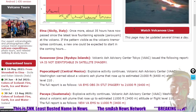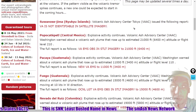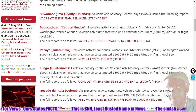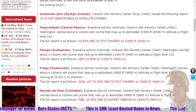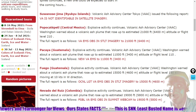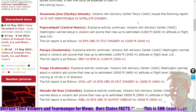Quiescent, at least when this report was created, were on volcanodiscovery.com. In other news, Suwanosejima: volcanic ash not identifiable in satellite imagery is not an indication it isn't erupting. It indeed could be. It's probably cloudy.